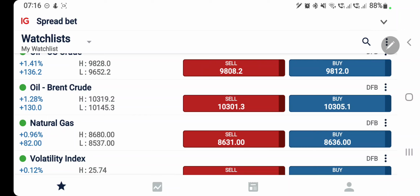Now what is going to happen today, which position we should take in order to make profit, what should be our strategy in order to make profit today, we will see with the help of candlestick charts and indicators.